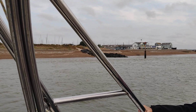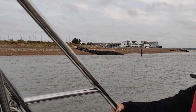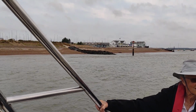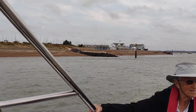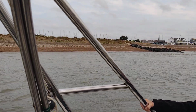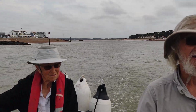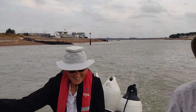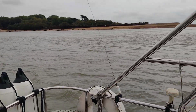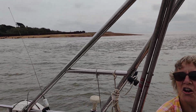Saturday the 15th of August on the fine vessel Marley, which is a Hunter Legend 31 bilge keel, 1.2 metre draft. The crew: Captain Barry, first mate Joan, and that's the wrong way round, and deckhands Anne-Marie and Richard.